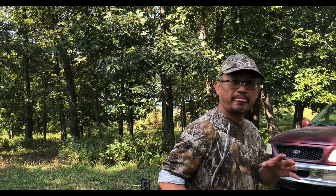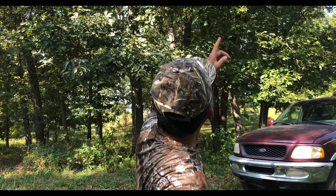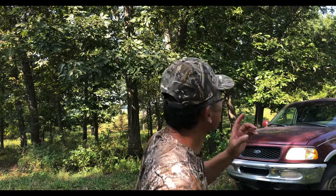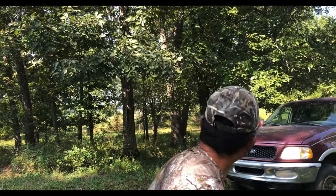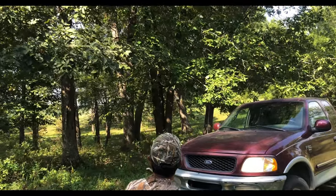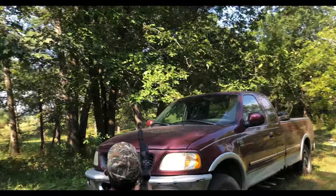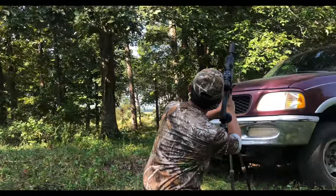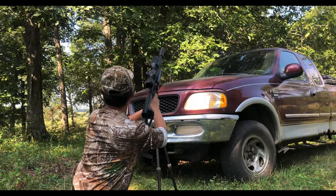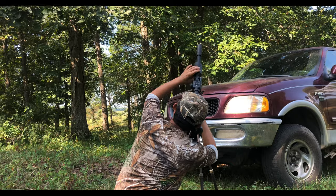All right, guys. As we hunt this part of the woods, we came back to Lee's car, but there's a fox squirrel that ran up this tree, okay? So let's see if we can spot him. Let's see if we can shoot it. Okay, he's up there. Okay, shoot it.